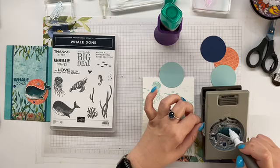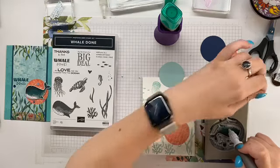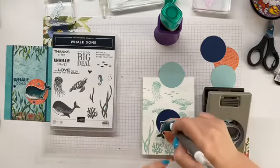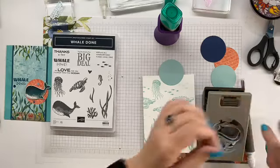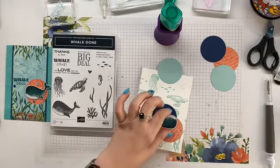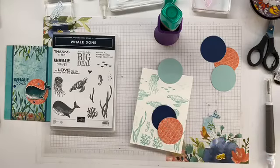I'm just using my take my pick tool to get this positioned, hold it, then punch. It just helps. It just helps. Trust me. I don't know if I'll love this second card as much, but I just wanted to show you a different quick way of stamping the background and making this card.